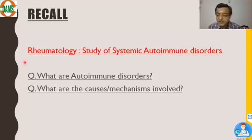This is the definition slide we have written. Rheumatology is the study of systemic autoimmune disease. The first question we had asked was, what is autoimmune disorder? I hope all of you are clear. Autoimmune disorders are adaptive excess state. And we have written what are the causes or mechanism involved. We have understood the first part of the question in rheumatology. Now we want to know what are the causes or mechanisms involved.